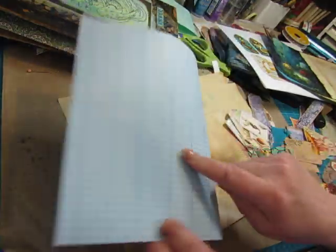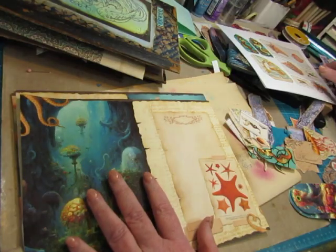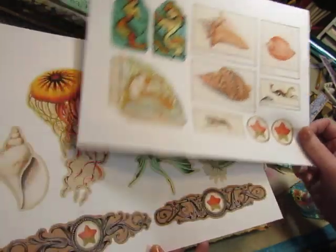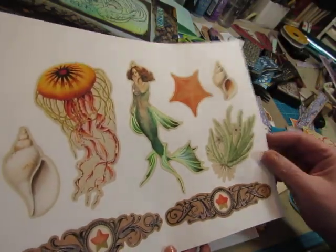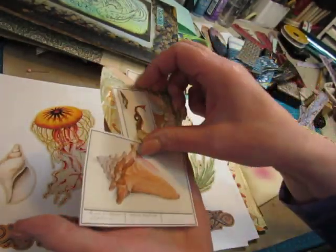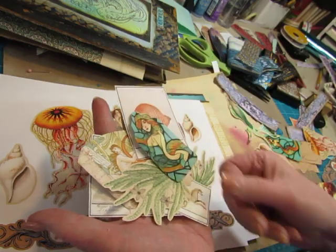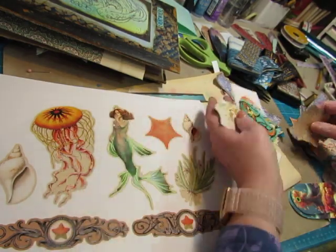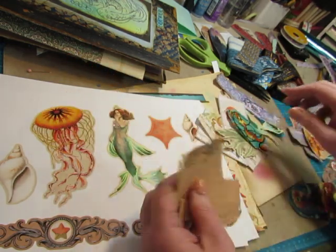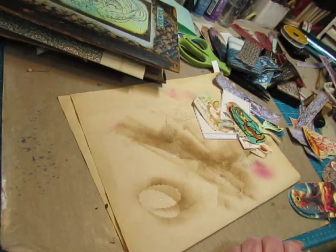And that's from something else, the background pages. And then they had these ephemera pages. I printed them twice so that each journal will get all of these. And then there were some other things like these, which I split between the two journals. And some fun words. Little journaling spots. So these are great. This is a great journal kit for mermaids, if you're interested in that.